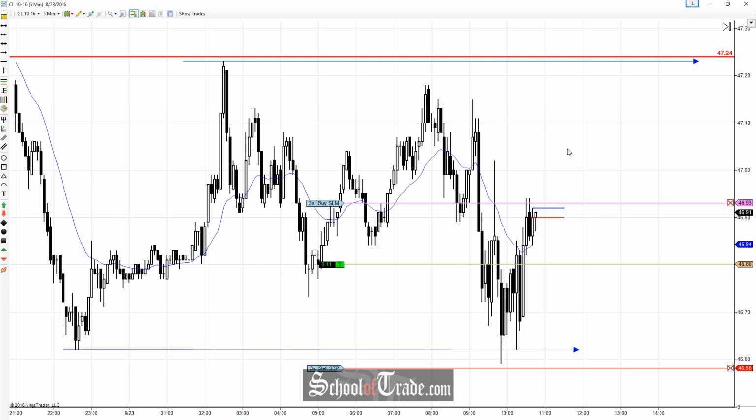When sellers are trapped, especially when they realize that they're trapped at the lows of the range and they know that the market's going to rotate back to the highs, that's usually when you see an exodus where the sellers hit the close button, they don't want anything to do with it anymore, and they liquidate very aggressively.